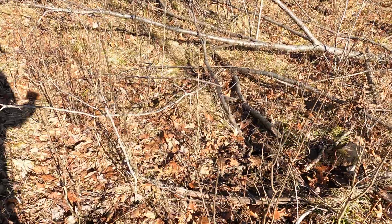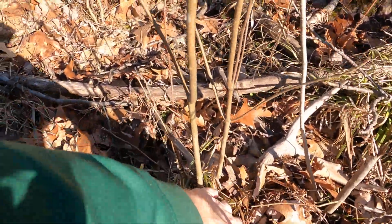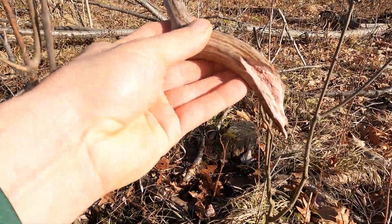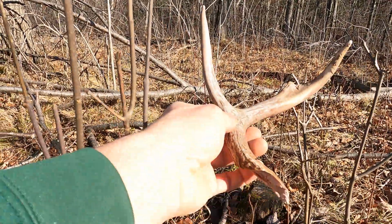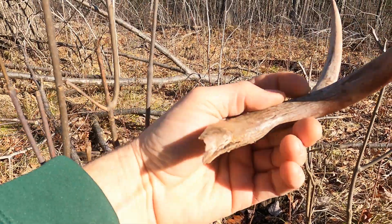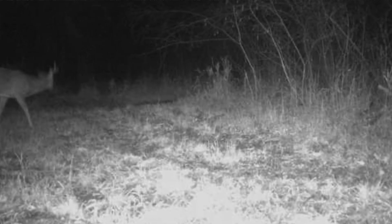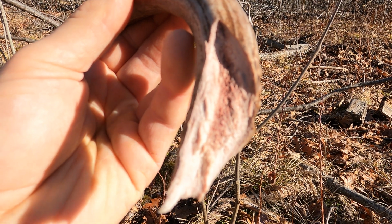This looks like a break off. That is a break off. That is not a shed. I'm gonna have to look at my pictures and see if I have a buck with one side broke off. I don't recall if I do or not. It's not a shed.